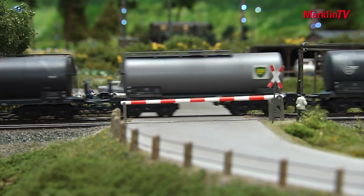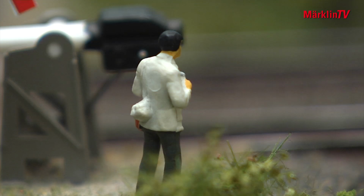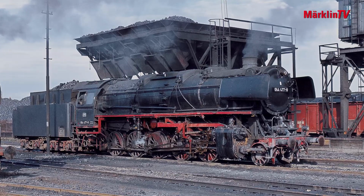The engine comes with a World of Operations decoder, great sound and light functions, lighting inside the driver's cab, as well as a realistic depiction of the firebox flicker. As a nice little innovation, this will also be the first model of a steam engine to feature a flicker in the ash box. Von der Glut. This allows for even more realistic sceneries at the engine shed.